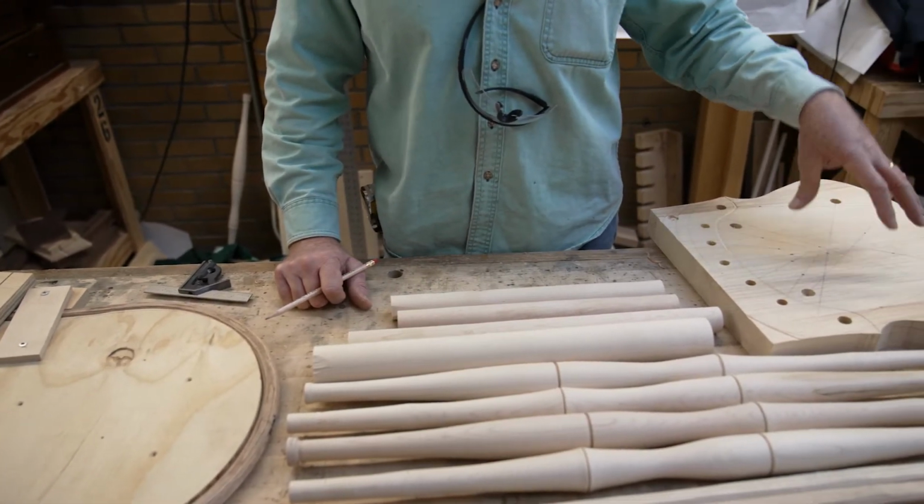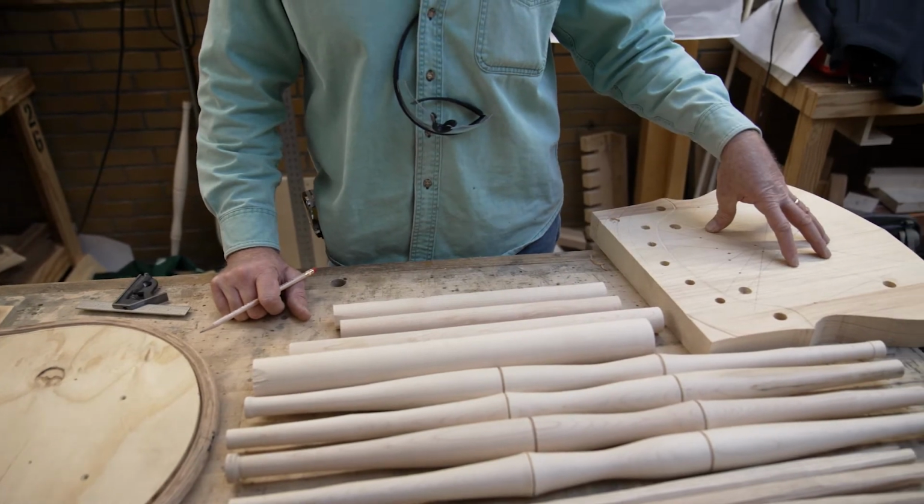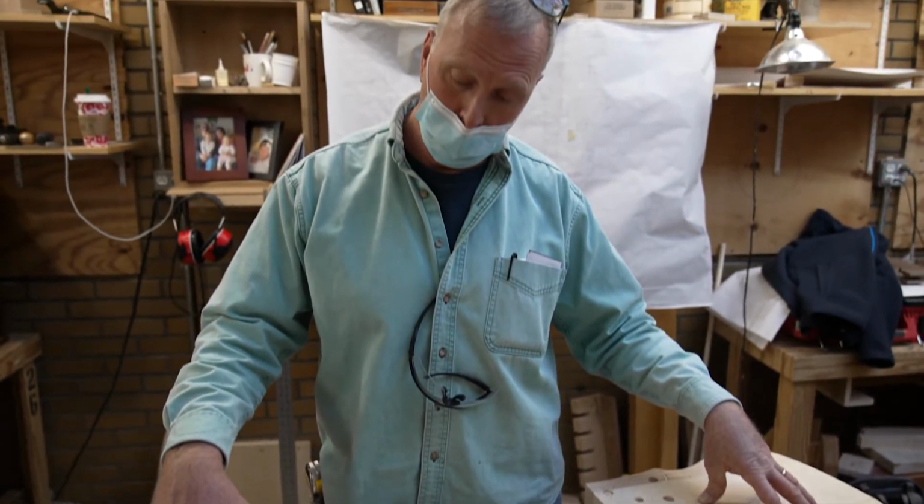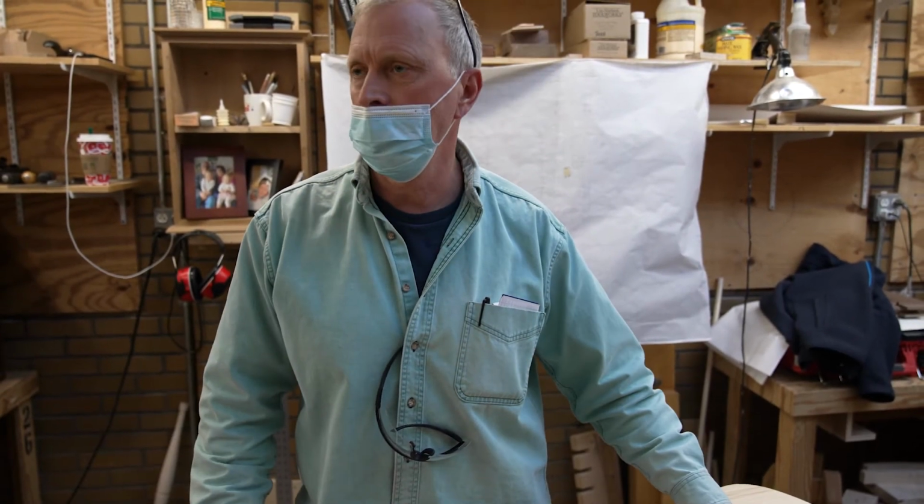And we'll start putting the legs in, and then I think we'll be boring the holes for the bow, and then we'll be fitting the spindles to the bow and to the seat.